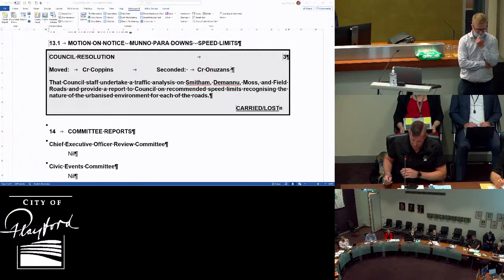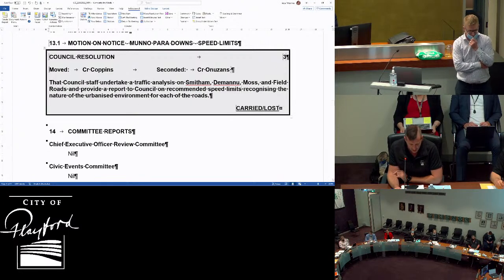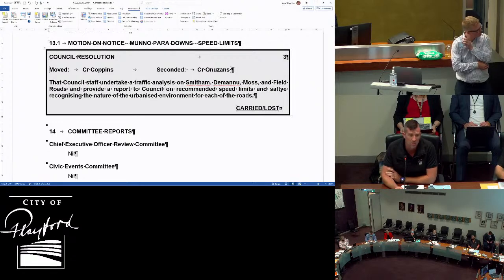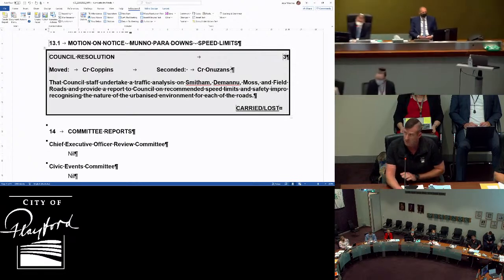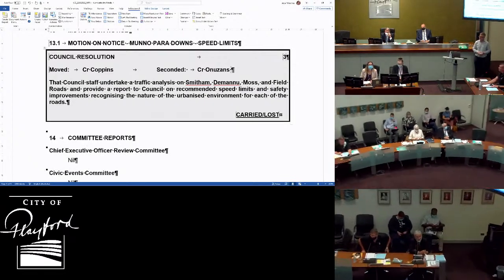If he's happy to alter the motion at all, to amend it to include that after speed limits and safety improvements, recognising the nature of the urbanised environment for each of the roads. And if that is okay, I'm happy to support the motion. Is the mover and seconder happy for that?